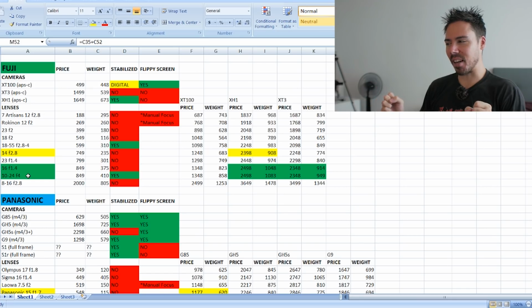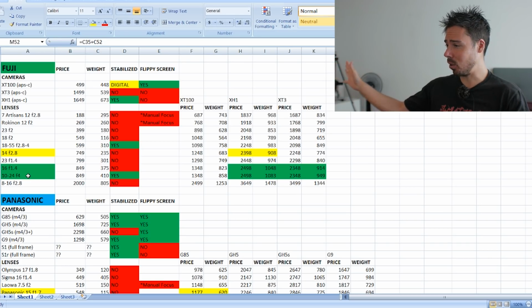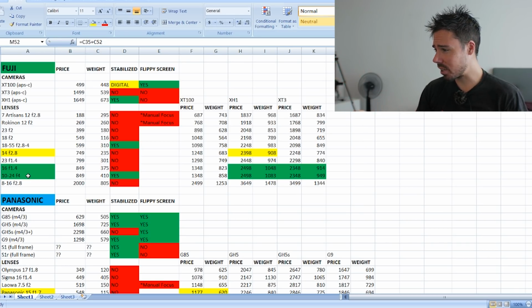I don't know if I was buying into the Fuji system, that would be my biggest obstacle. Would I get that kit lens or just the body? Because I probably wouldn't use it. I'd want the 10-24 and the 16 1.4 for this kind of video. And if you had a gimbal, just get rid of the 10-24, live off that 16 1.4, you're good to go. How much is that?